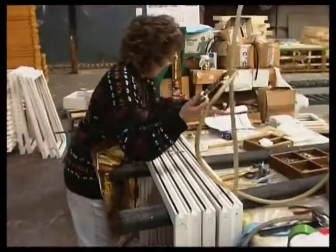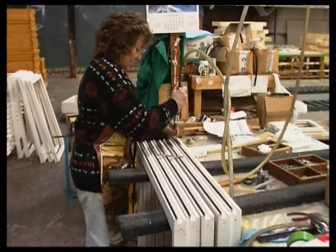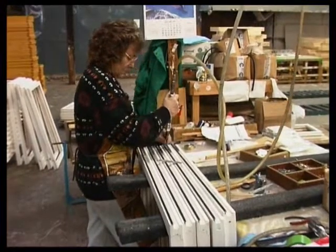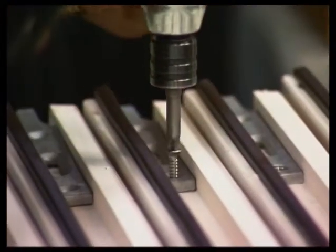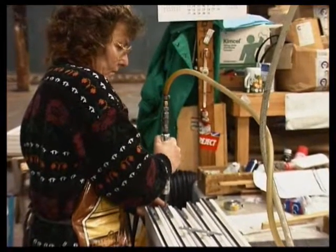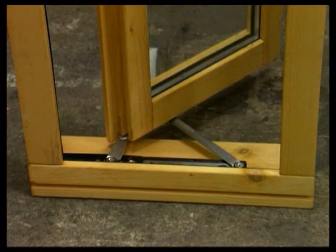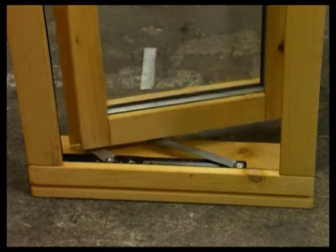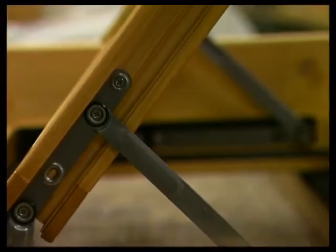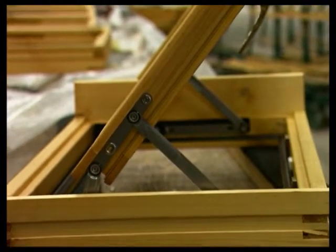In modern windows, the ironmongery is fitted after the windows have been primed, painted or stained. These windows are sliding sashes, fitted with a proprietary slide and tilt ironmongery system. Most modern windows are hinged. Butt hinges are still used, although friction hinges are increasingly common. Friction hinges resist sudden movements of the window and are particularly important where heavy, double-glazed units are used. Some hinges are designed so that the outer face of the glass can be cleaned from the inside.